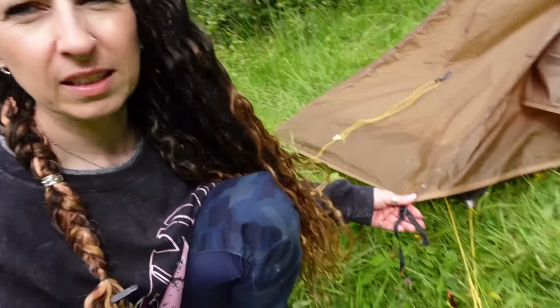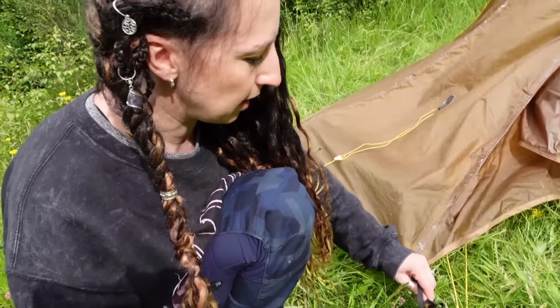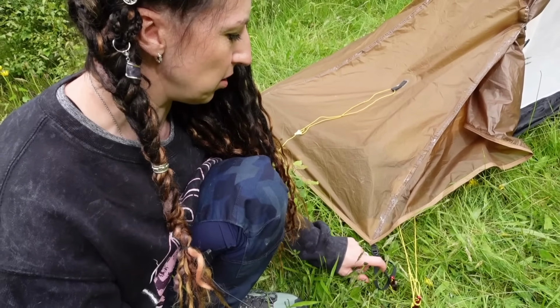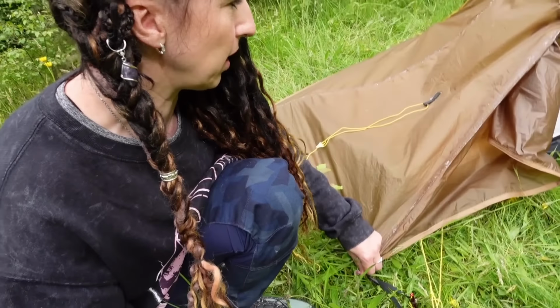I've got the ground sheet, the footprint or whatever you want to call it here, and then I forgot that I needed to pin my inner tent in as well, which is clipped to the outer tent. And I've only done it loosely, and now I'm not going to be able to do it with one hand, but yeah, so I assume that goes like that. But I assume it's all about getting the angles right.